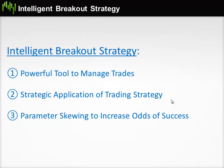results. Now, when we talk about the Intelligent Breakout Strategy, what are we really talking about here? Well, the Intelligent Breakout Strategy essentially covers three primary points. First one, it's a very powerful tool to manage your trades. One of the biggest challenges for experienced traders and new traders alike is determining when to enter a market, when to exit a market, and how to manage your risk, where to place stops. This is a strategy that does that all for you. So I believe it's very powerful in that way.